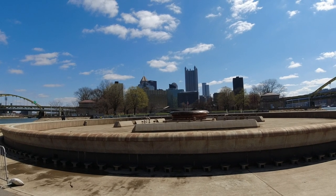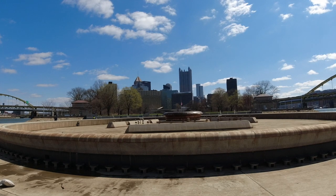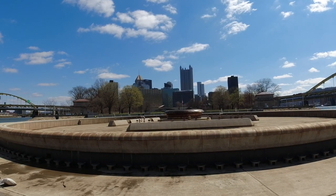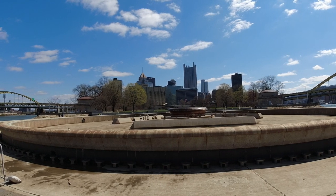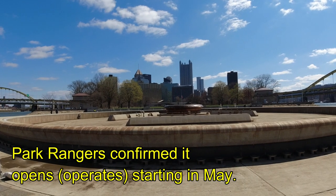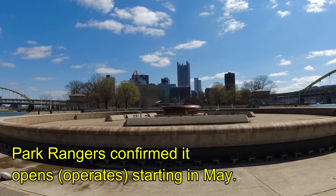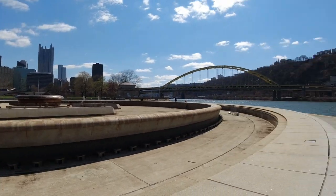Getting out in the open here, there's no protection from the wind, so be prepared for that. But two times in Pittsburgh, both times the fountain is not working. And I will come back a third time once I do have confirmation from someone or somewhere that this is operational. At least this one. This one is the mecca of all fountains, if that is such a thing.